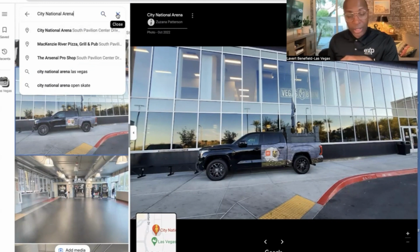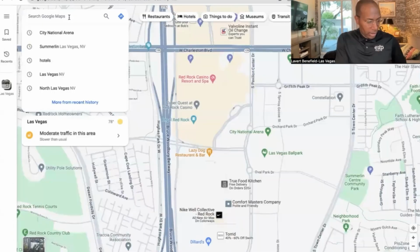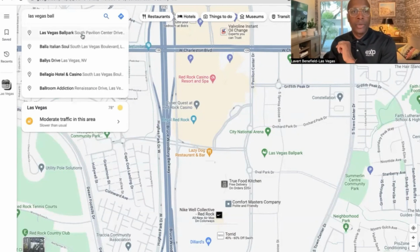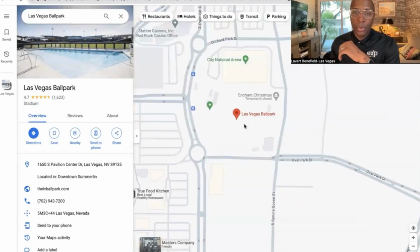Now, since we just saw a little bit of the park, let's go over and see if we can get connected to the Las Vegas Ballpark. And that's going to show you, again, that AAA team. I'm showing you a lot of sports. I'm sort of biased. Believe it or not, I'm a guy that really enjoys some sports.